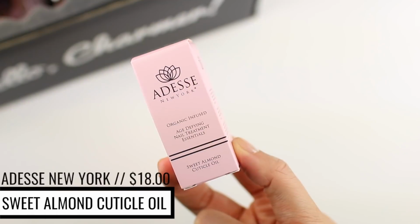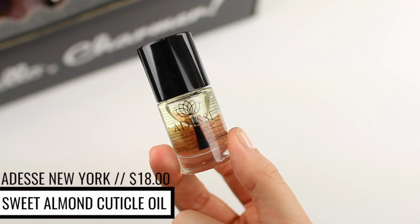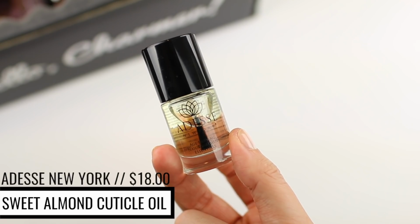Okay, there are a few more products. The ADESSE New York Organic Infused Age Defying Nail Treatment. Oh, I actually have this. I use this every single time I do my nails. It is their Sweet Almond Cuticle Oil, and it's really great at just making sure your cuticles are very well hydrated. I haven't tried any other products from this brand, but the cuticle oil is really good.